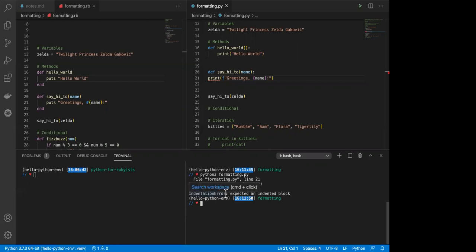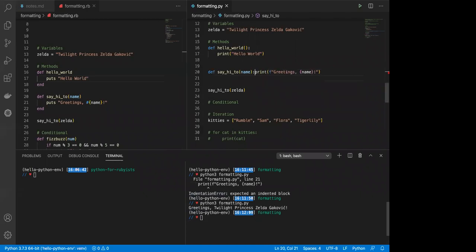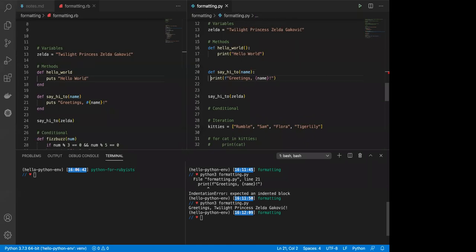This is an error that we never get in Ruby, indentation error. But like Ruby, the naming is very nice. We understand what's happening. Yeah, let's see if we can. So if we 4 space in instead of a tab, let's see if it's happy with that. Yeah, that was okay with that. Let's see like how maybe it just needs some white space.